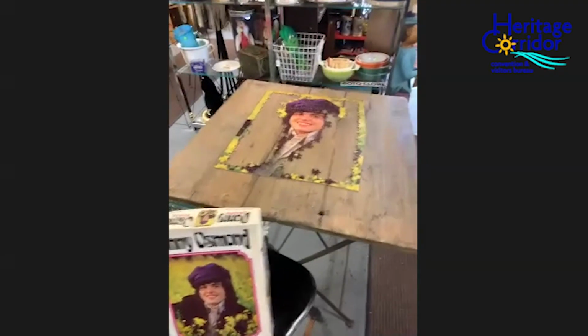I'm trying to show you without switching the camera. Right now, it's Donny Osmond, and oh, look at one of those really small puzzle pieces. Yeah. It's like from the 70s. It's pretty awesome. So that is really cool.